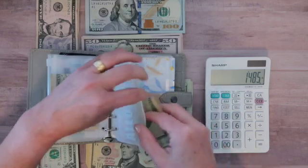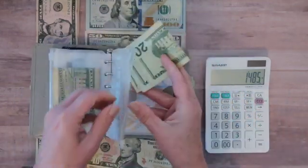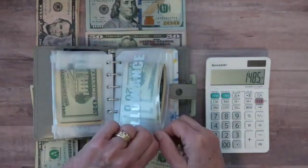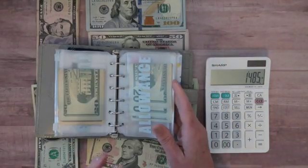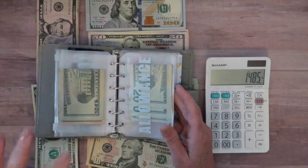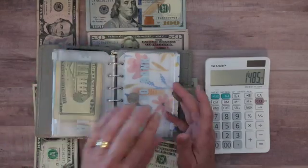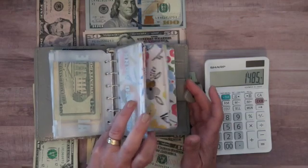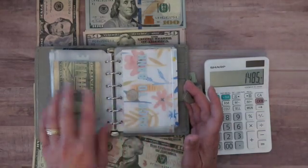So if you've been following along, you know for my birthday, I bought myself a Louis Vuitton wallet. My birthday is in July. And I'm kind of going back and forth on how I want to use this plus the wallet, because normally when I use a wallet, I use tabs inside for my key categories like groceries, eating out, and allowance. And then I still used envelopes for the ones that I'm not using on a daily basis. So I think that's what I'm going to stick with because that worked well.